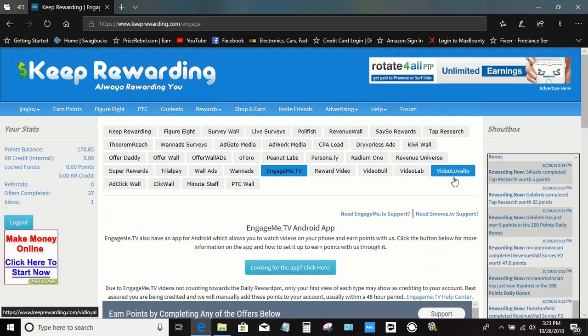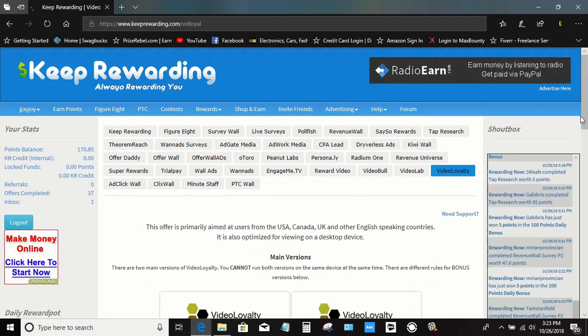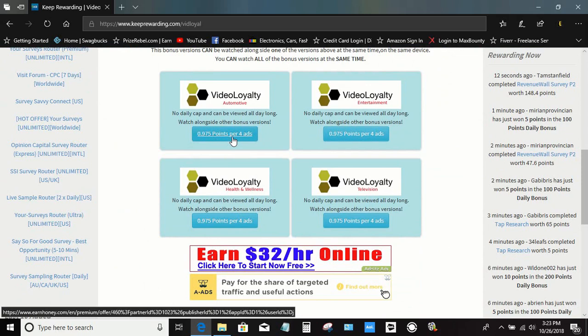Next is Video Loyalty. Video Loyalty, 0.975 points per 4 ads. Open up 1, 2, 3 windows, make extra more points.